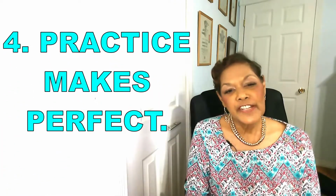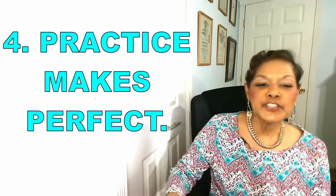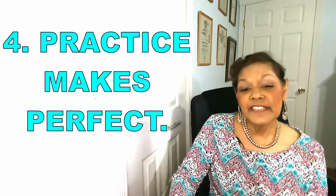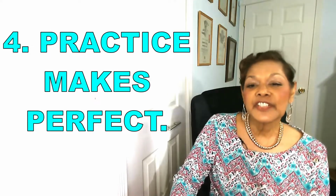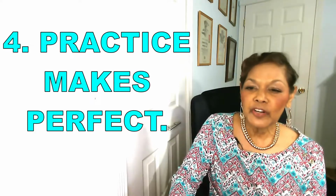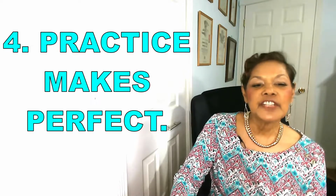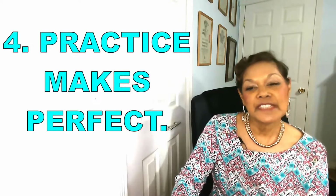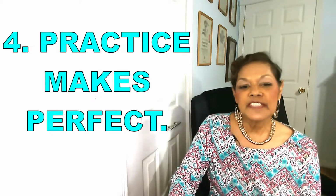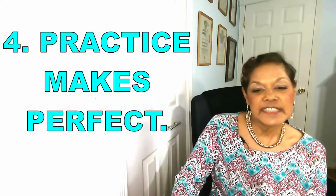The 4th strategy, practice makes perfect. It is important for the teacher to provide ample practice for the students, since practice cements the learned concept and reveals any area that needs to be retaught. Such practice helps them to cement procedural knowledge into their long-term memories. Research shows that practice works best when it is spaced out over time rather than done in one sitting.